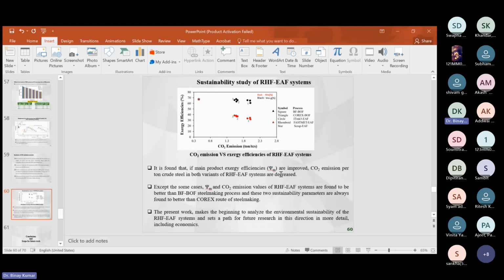You can see that from 1, 2, and 3. Except in some cases, the main product exergy efficiency as well as the CO2 emission values of the RHF-EF system are found to be better than the BF-BOF steel making process, and these two sustainability parameters are always found to be better than the current route of steel making system. You can visualize this from this figure.